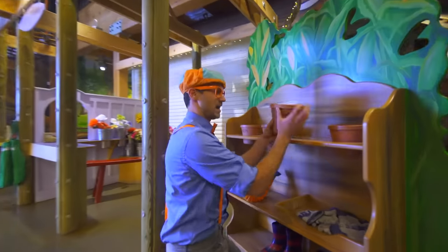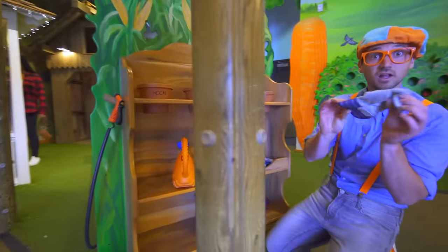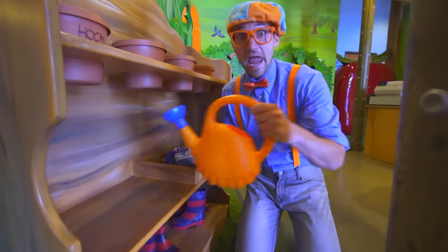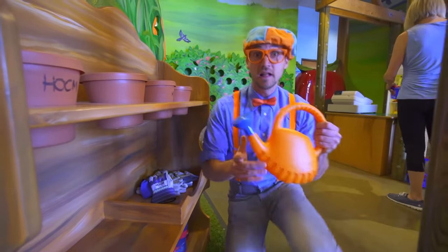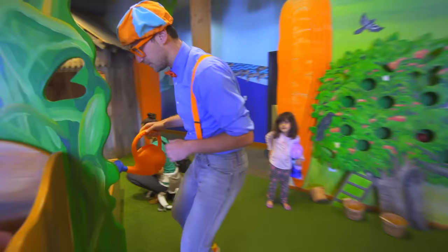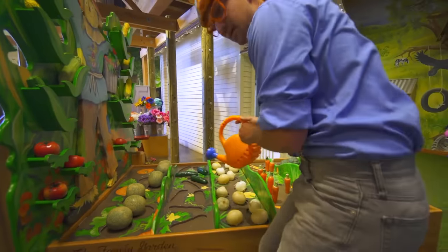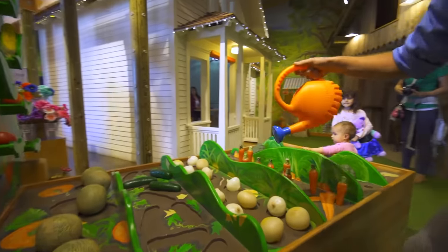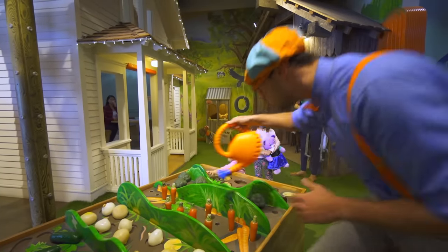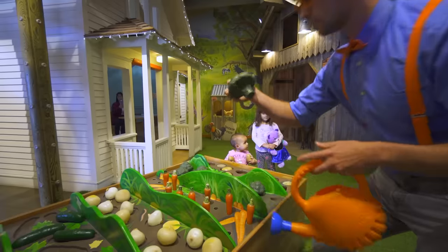Ooh, we have ceramic pots and some gloves and a watering pail. Let's go water the vegetables. Come on. Ooh, here you go. Put some water right there. Ooh. Vegetables grow when you water them. Water and sun.